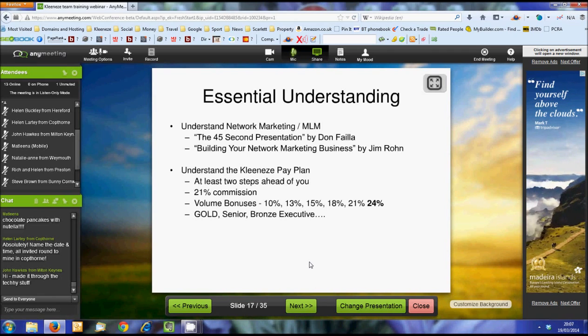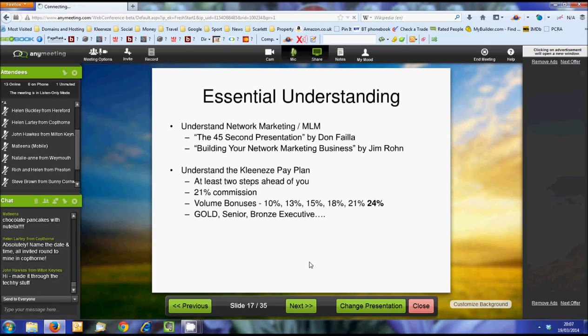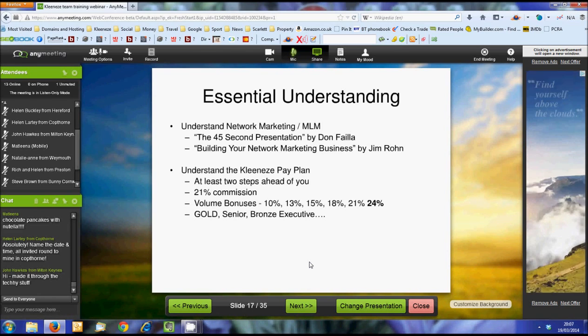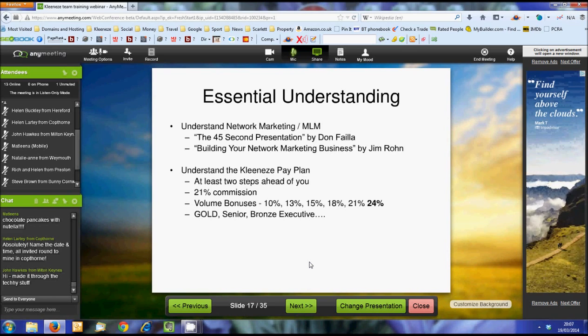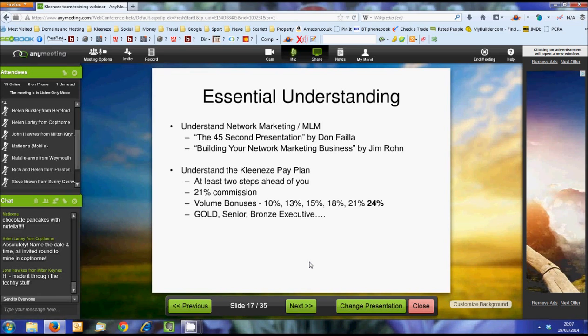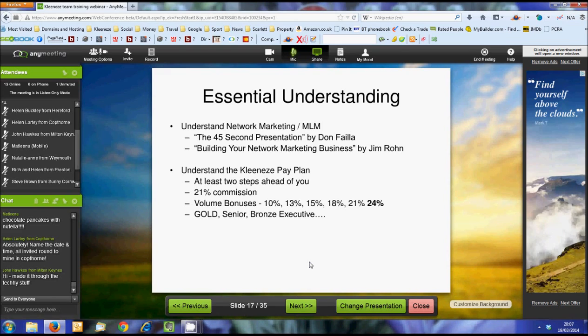So what else do you need to understand? Apart from the industry that we're in, which is network marketing, you need to understand a bit about the Kleeneze pay plan, how Kleeneze pay you. And it's quite a big pay plan, all the way up from the 21% commission when you first start off, through the different volume bonuses, up to gold, senior, bronze executive, and premier, platinum, SEDs, all those other things beyond. You don't need to know the nitty-gritty detail of every single step in the plan. What I would suggest is you at least understand a couple of steps ahead of you, so you've got a goal or a target to aim for.